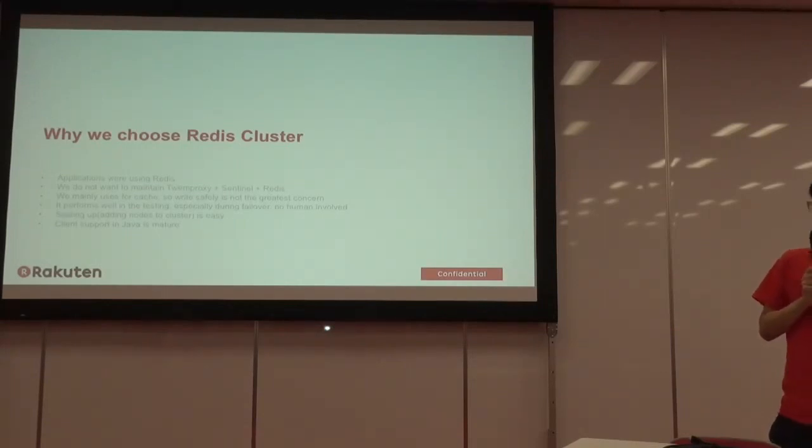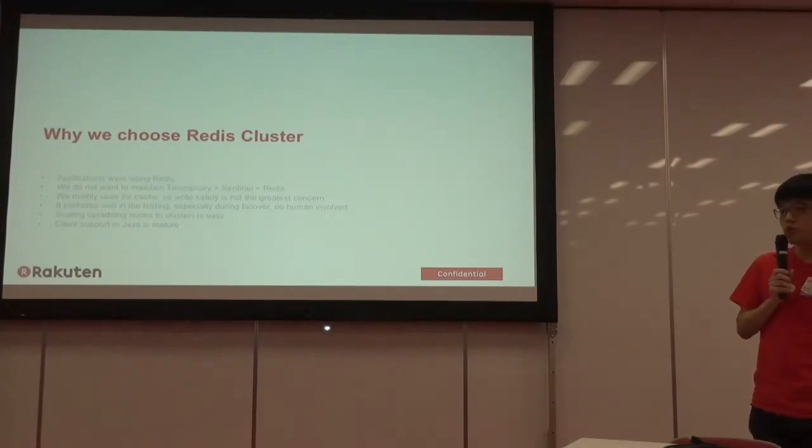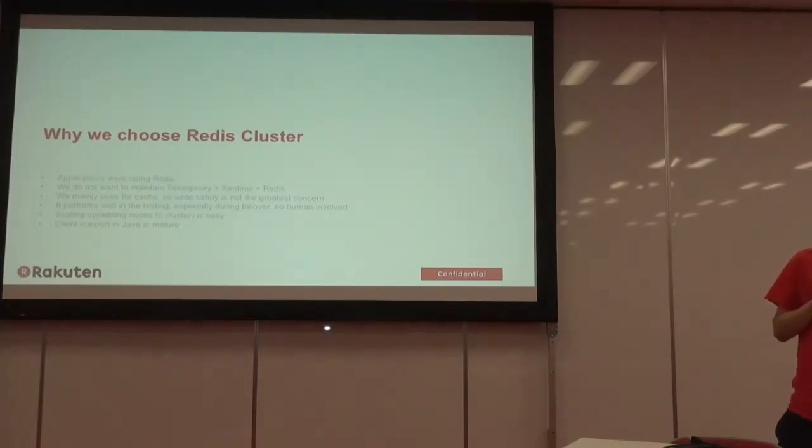And we mainly use it for cache, so we can afford to lose some writes. We don't really care if a write to the cache is missed. And it generally proved really good in testing, especially for the failover process. There's no human involved. You don't need to be called in the middle of the night just to start a slave and do the manual failover.